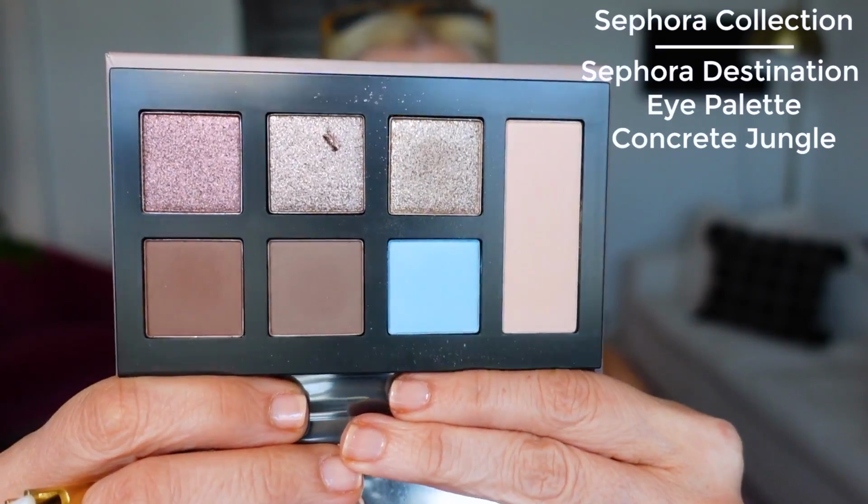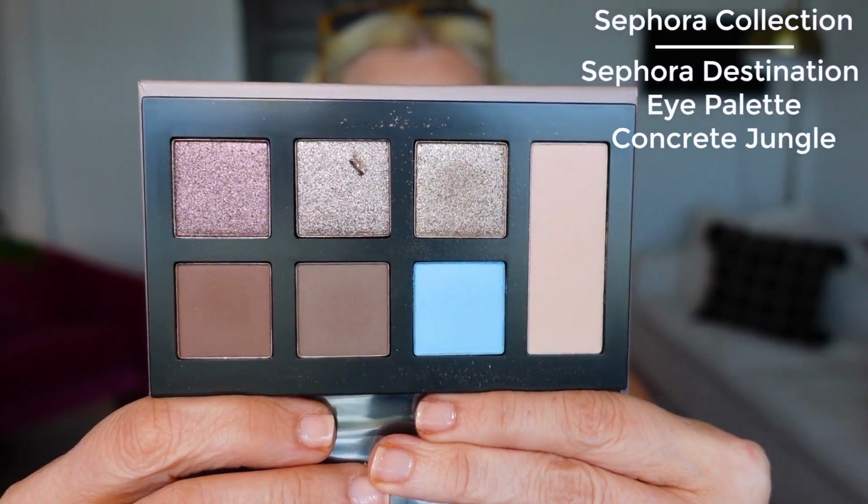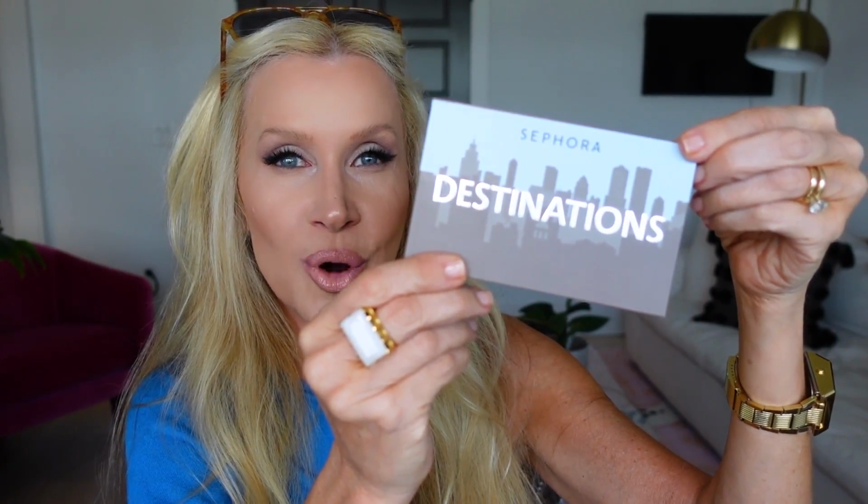So these are kind of, I hate to say temporary, but I think they're seasonal, but they had several different ones, and this one just spoke to me in several ways. It's called Destinations, and I've always loved this dark chocolate brown and blue.